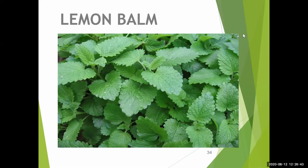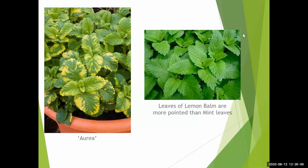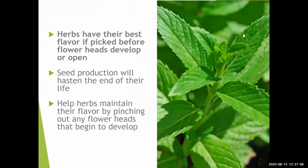You can start it from seed, cuttings, or container. And usually you can take it over multiple seasons. And there's some varieties as well. The leaves of the lemon balm are a little more pointed than a mint leaf as well. But you can definitely tell if you have both of them together and you can feel the texture. That's a real easy way to tell the difference. But it's a fun one to try. It does, again, great in a container, and very easy to grow in the fall.